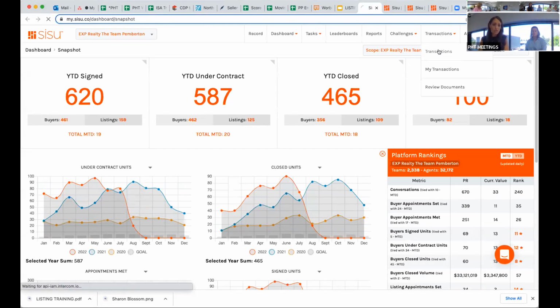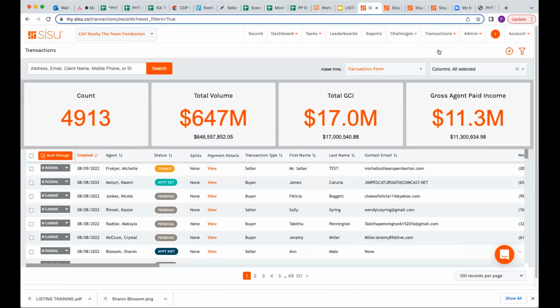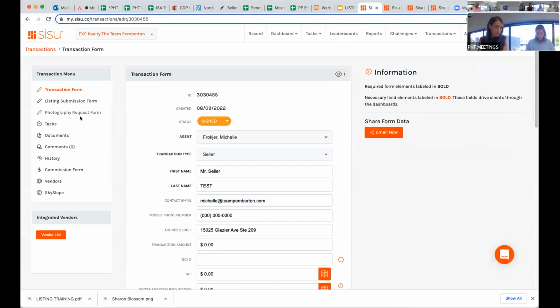So again, you're going to go to transactions, but this time your transaction already exists, right? Because you've already created it when you submit. Sometimes you'll request those before your listing and then opposite order, but at some point between the two, you're going to go in and find your listing. And then you're going to go to the photography request form.